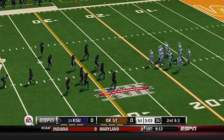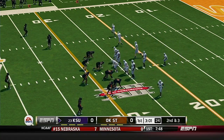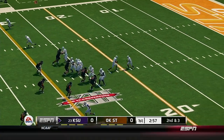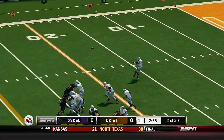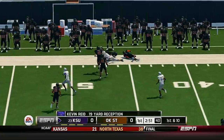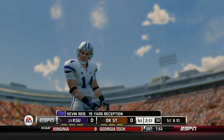Man left, man left. Pulls down the catch, and he's got room here. He's knocked out of bounds around the 46-yard line.